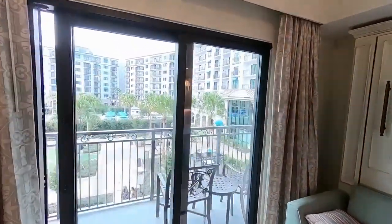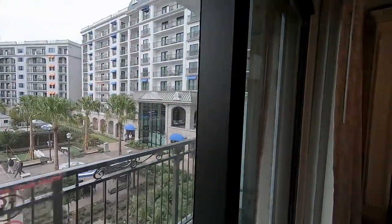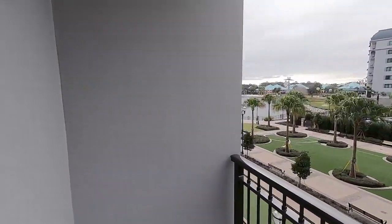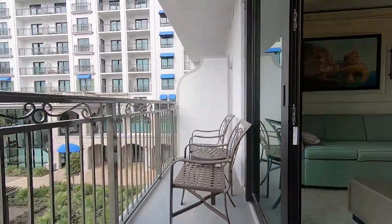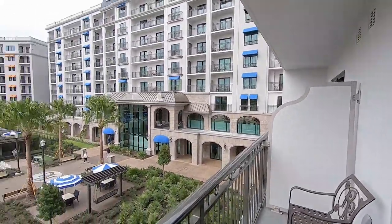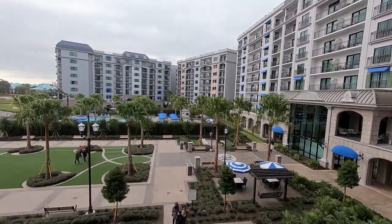Pretty nice. Go outside on the balcony. Heavy feeling doors. Hopefully it's good for noise isolation. Nice sized balcony. Probably the larger balconies I've seen. Maybe same size as the ones at Animal Kingdom.